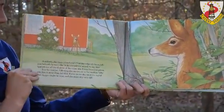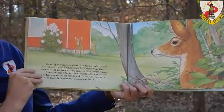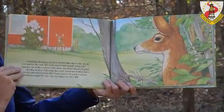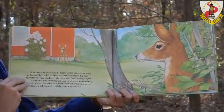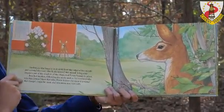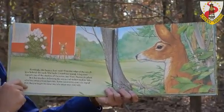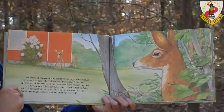Suddenly, she hears a loud snort from the edge of the woods just behind the yard. We know what that snort means, don't we? Danger. She looks towards the sound. A big deer appears out of the shadow of the trees, and Fawn freezes in place. It is her mother, following the scent trail to her restless baby who has strayed from her side. Fawn knows the snort is a signal that danger might be near. She must stay very still.